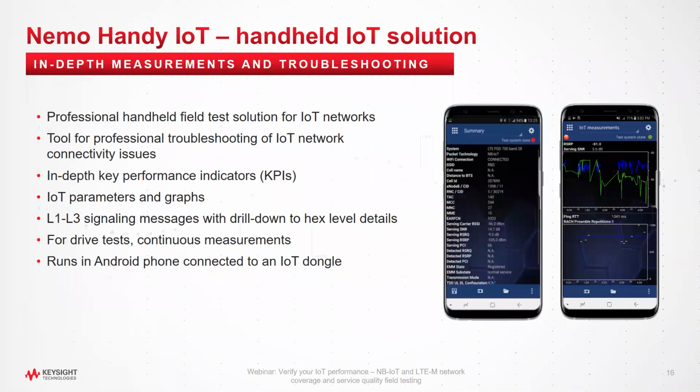There is also the IoT solution, which is the more robust solution, which provides you all your key KPIs in terms of field testing. This is where you would actually start seeing all your layer 3 messaging. And you can see in this snapshot, we show you all the band information. We tell you if it's on NB-IoT or CAT-M or LTE-M. And also you start seeing your serving RSRP, RSRQ, SINR, your repetitions. So really all your IoT parameters are captured in this case.